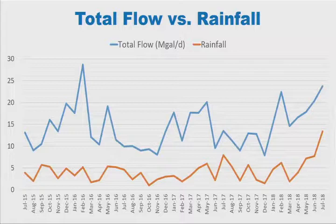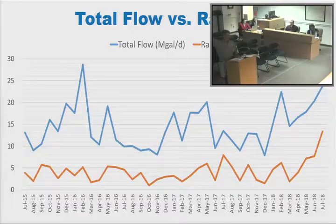So this chart is basically looking at the amount of rainfall and how the rainfall sometimes affects the total flow. The chart goes from July 2015 to July of 2018. If you want to explain it a little bit, Dan. We went back 3 years. So what you're seeing here is the total flow in million gallons as the blue line. That's for the month, okay? And the rainfall is for the month on the bottom line. So you can pretty much see every time that rainfall increases, the flow increases.